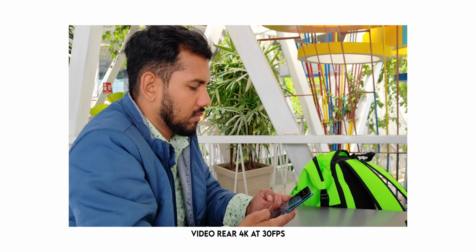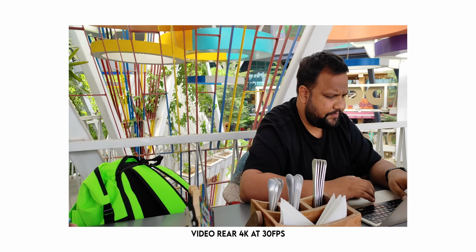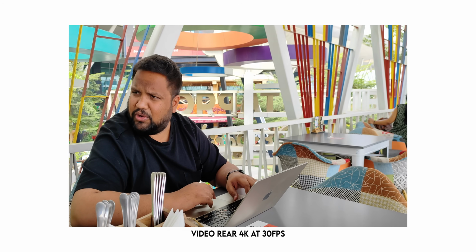Now, with the primary camera, you can shoot only up to 4K 30 FPS. 4K 60 FPS is not possible, but 4K 30 FPS with EIS, so that's good. Actually, video recording quality and audio recording quality in daylight is pretty good. You can actually get good footage that you want to share on social media, or even if you want to create Instagram reels, you can trust it.